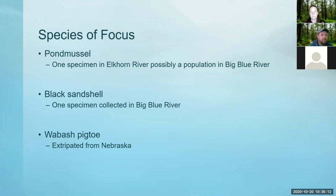Black sand shell is something we tried working with a little bit last year. We were unsuccessful in our production. We actually had a gravid female shipped from Wisconsin to us that we inoculated some walleye with, but we did not find any transformers when we drained the pond. So that's a species that we have a brood source available to us that we're going to continue to try working with. That's along with the yellow sand shell, probably the next couple that we'll try out after the fat mucket and plain pocketbook.